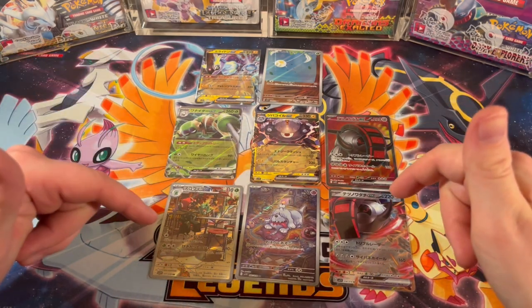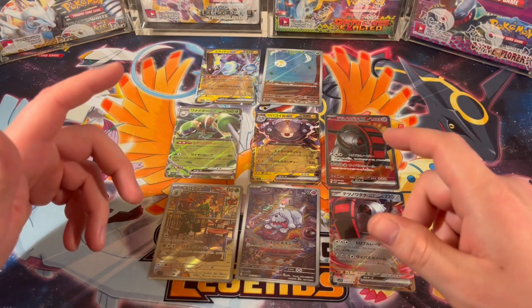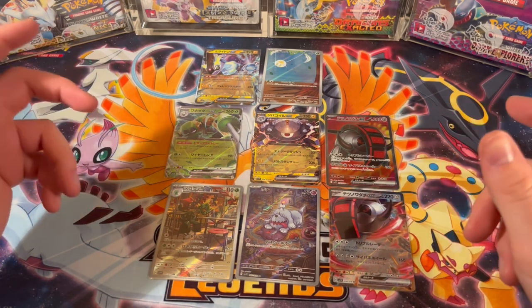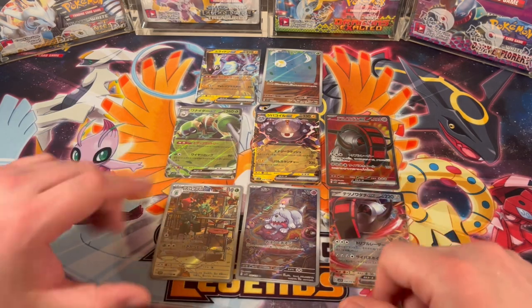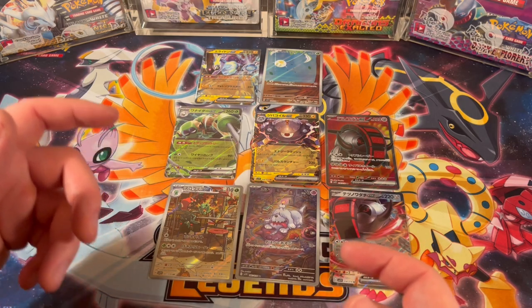Basically, don't buy loose packs of Scarlet EX or Violet EX. It's very obvious that these packs are all weighable. I definitely don't condone weighing packs whatsoever. This is just an interesting experiment to see exactly if it was possible or not.